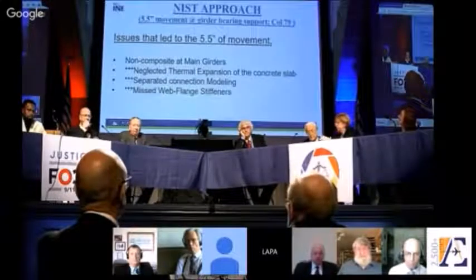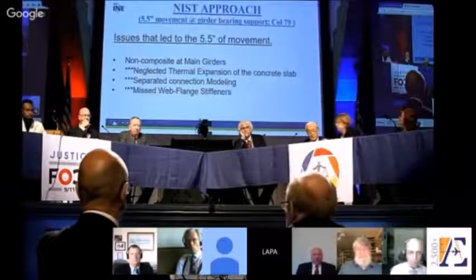So let's examine the NIST approach for a moment. They've said there's more than 5.5 inches of movement at that girder to push it off the bearing, and so that the column was no longer resisted there.